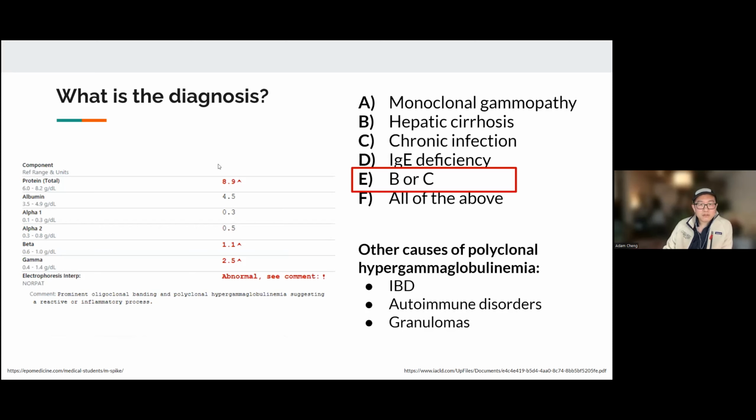Sometimes if you run an SPEP on an inpatient study, you might see something like this, where you have a protein gap. This is 8.9 minus 4.5, so a gamma gap of 4.4. And then the gamma component is abnormal, but then you see something like this. You have a polyclonal hypergammaglobulinemia, and this suggests a reactive or inflammatory process. Usually in the inpatient setting, when you get this, it resolves after the acute illness has gone down.